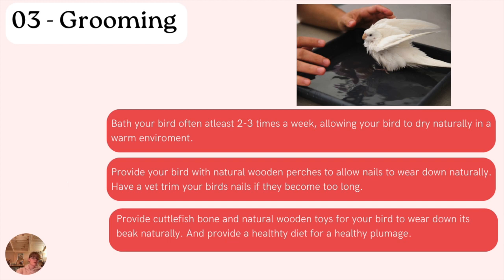Provide your bird with natural wooden perches to allow nails to wear down naturally. You can do this by buying natural wooden perches of different sizes and widths. You can buy these online or in a pet store, and this really does help a bird's nails to wear down naturally, and it also encourages good foot health.